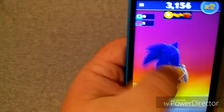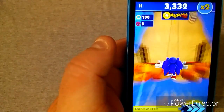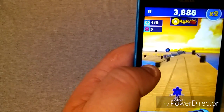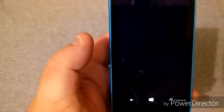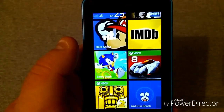Nothing too awful. Nothing that's gonna sit there and make it a bad experience. But it does have a few dropped frames here and there. It does have a few issues, but like I said, nothing just really gonna make you cringe. Now I did do Asphalt 8, so I'm going to set this up. I'll be back in just a few minutes.